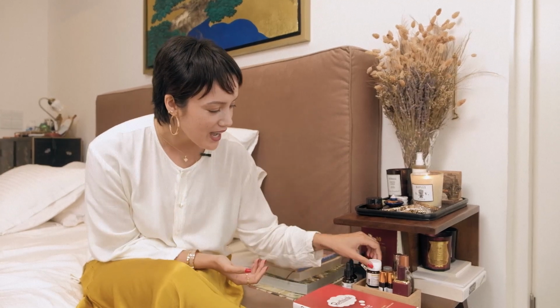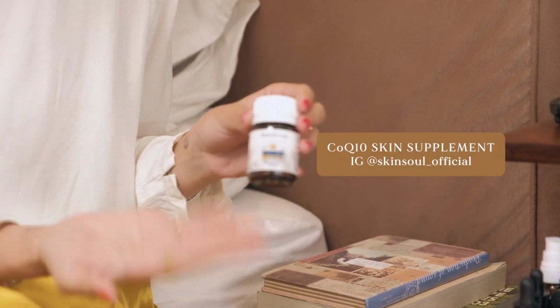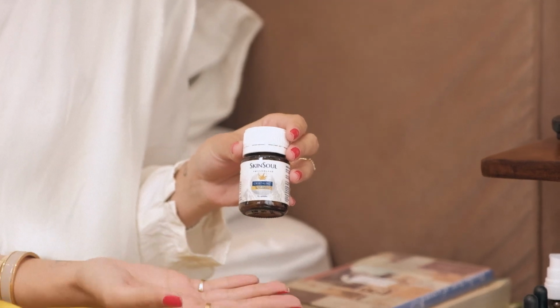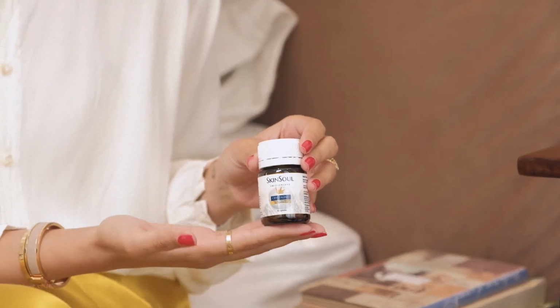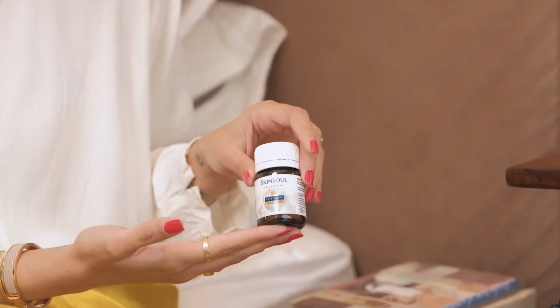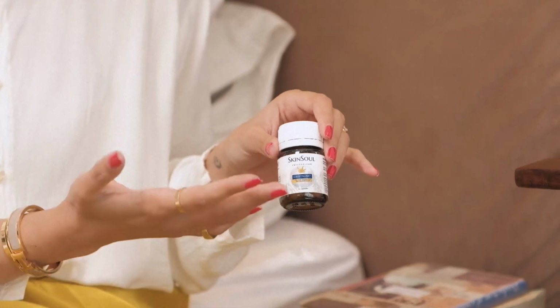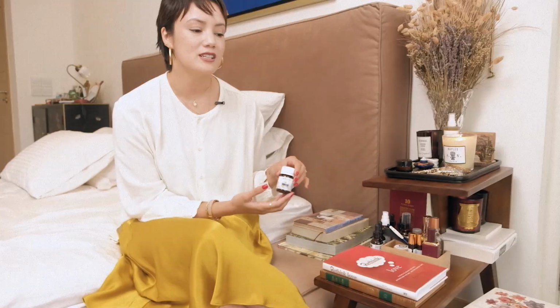So I have here something from Skin Soul. This is crystalline. It has CoQ10. CoQ10 is really important for everyone in general over the age of 30 because it is responsible for our energy and basically our life force. Around the age of 30, they say that almost half of your levels of this decrease in your body, which is kind of responsible for why we feel a little bit more lethargic, we kind of slow down.